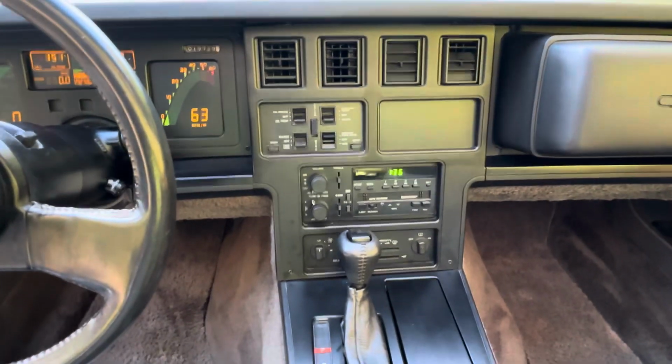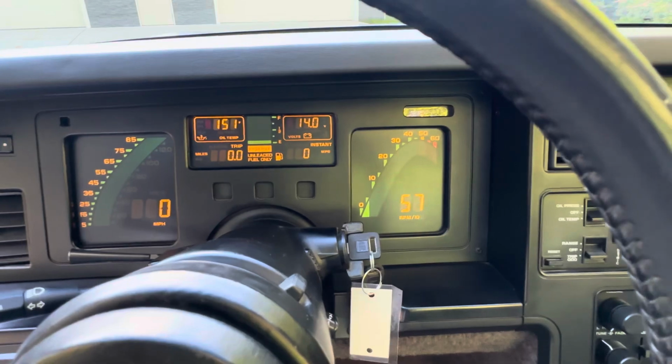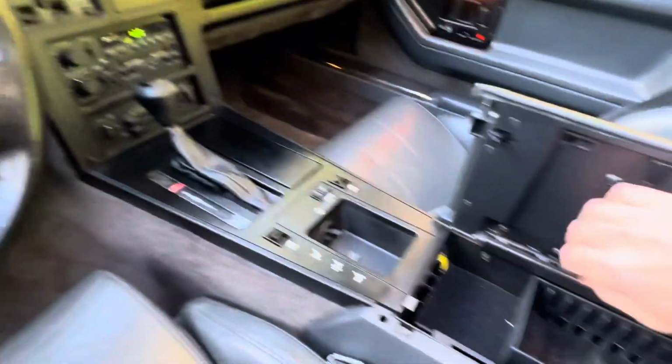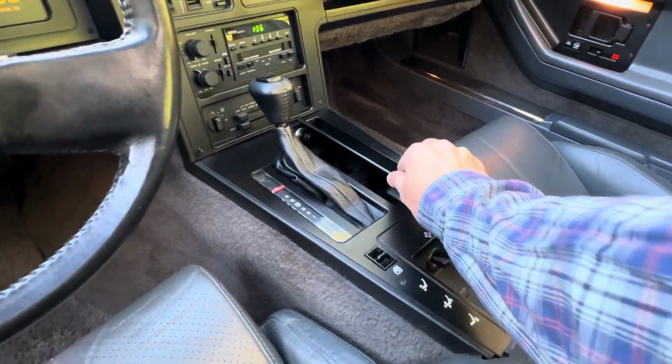Power windows, again, it's an automatic. It runs really well, makes great power, it shifts properly. Mechanically, it's super sound, and there's no tendencies when driving down the road. It drives straight, stops straight, all the things you'd hope out of a car with this mileage.